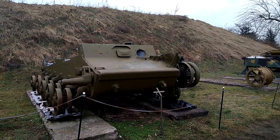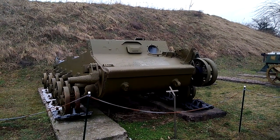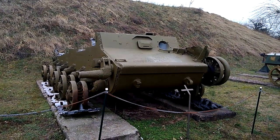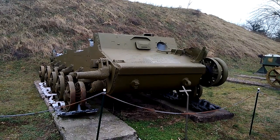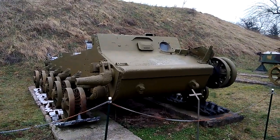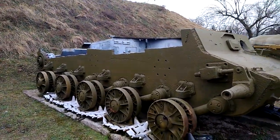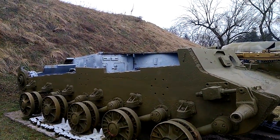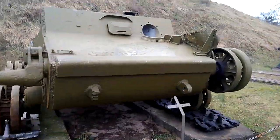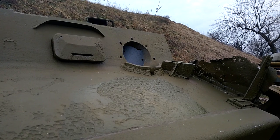So hello everyone, I am in the Polish Armed Forces Technology Museum in Warsaw, and here the first thing I will show you is the remnants of the KV tank. We don't know which KV, probably an early model, and this is how much is left from it. Here we can see how thick the front upper plate was.